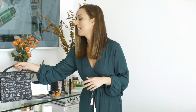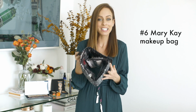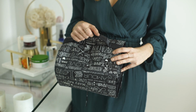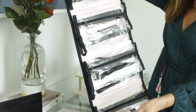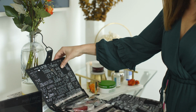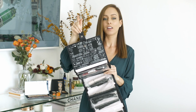Product number six is another Mary Kay product that I have been using for years, and I actually had to get a new one because mine got so dirty because I travel with it so much. So it's just this little makeup holder, but it's so awesome because it holds everything. And then I travel a ton, so basically all I do is I take the little hanging part and hang it, whether it's on the mirror or, I mean, you can hang it on a vase, like you can hang it anywhere in whatever hotel bathroom or your own bathroom, and it's just so easy. I can't say enough good things about this.